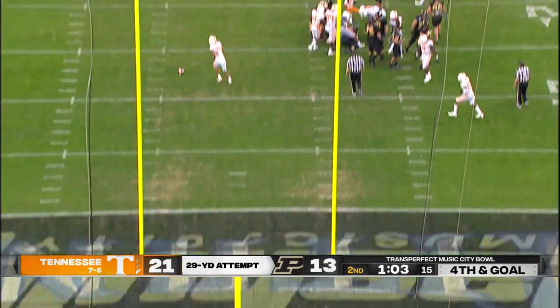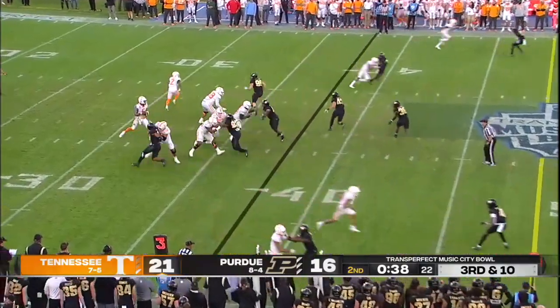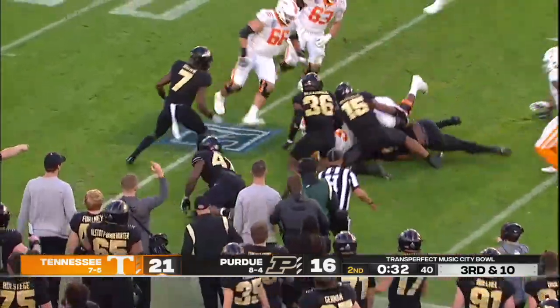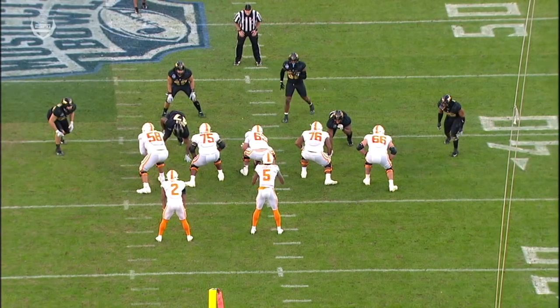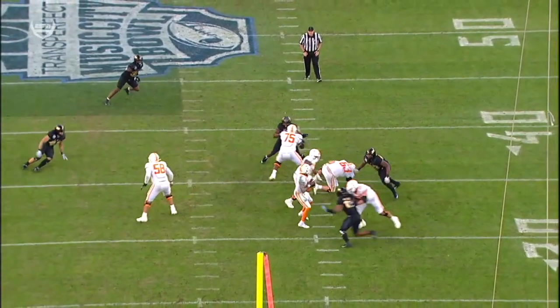And he will bang it through again. Finished it, but Tennessee did their part as well. 3rd and 10. Hooker has a hit out of his hand. Falls on the grass, and Purdue's scrambling for it. Boilermakers have it. Off the right side, that's going to get a hand on the throwing arm of Hendon Hooker as he's trying to take a shot downfield.